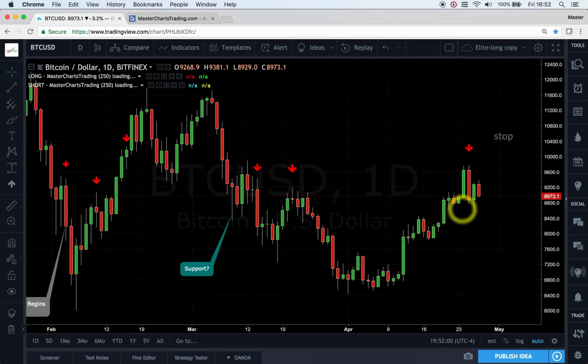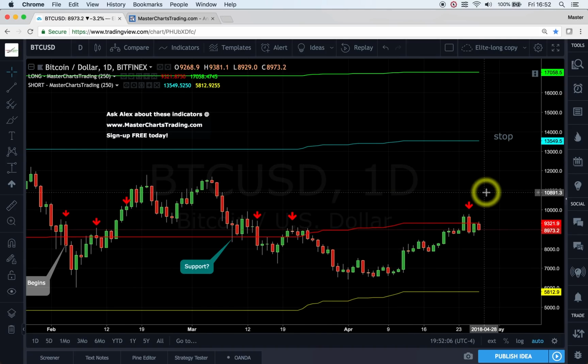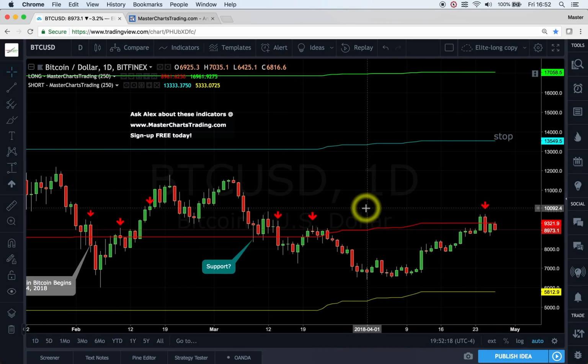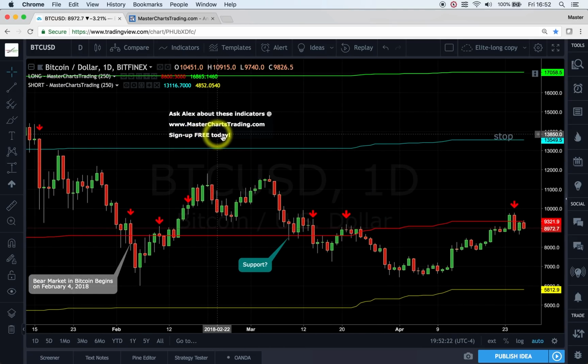All right, let's wrap up with Bitcoin, BTC USD, and this is actually a live chart, even though I'm recording in the after hours, because Bitcoin and apparently other coins are traded 24 hours a day. So here again, same thing. I have my indicators. You can find out more about these indicators at MasterCharts Trading.